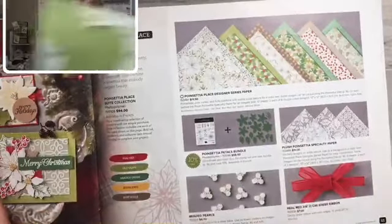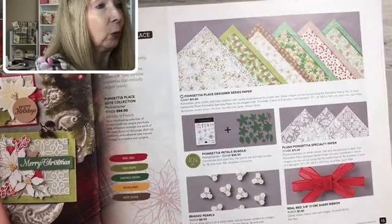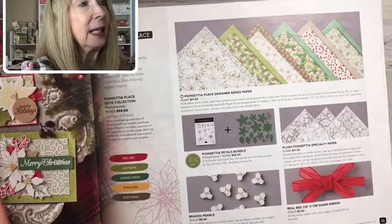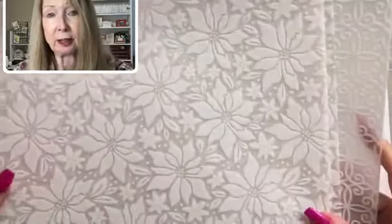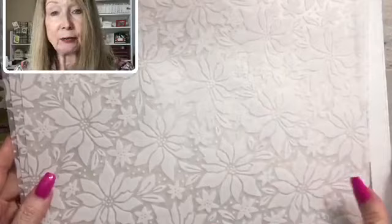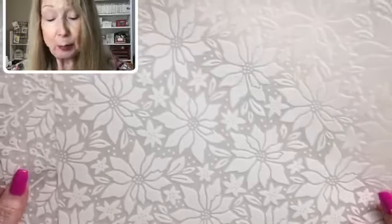And then the paper that I was showing you a few minutes ago, I've got them all here right at my desk. And I wanted to show them to you. The plush poinsettia vellum. And look at that, it's kind of what you might call flocked on vellum, and those are poinsettias. That's how we say it here in California. Some people say it different ways, but that's the way I say it.